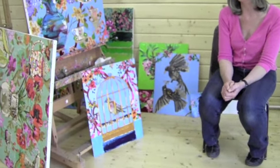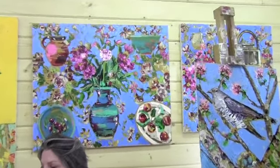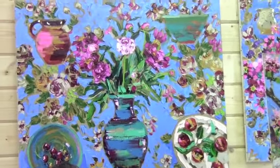I've tried to bring a Versailles theme into my work using textiles inspired from that era. A lot of ribbons and curves and flowing patterns would have been used, and I've sourced fabric from that era and used that in my compositions, which is a theme which I haven't had before.